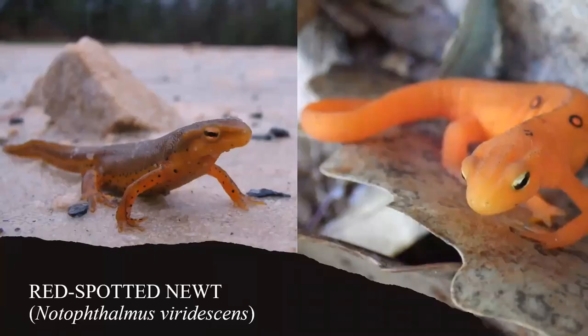So here's another facultative species, the red-spotted newt, in its aquatic adult newt form on the left and its terrestrial eft form there on the right. They love to visit vernal pools in the spring to munch on the rich egg masses left there by vernal pool frogs and salamanders.